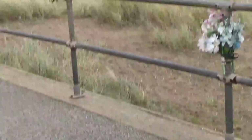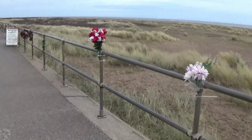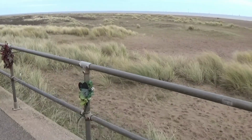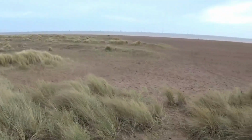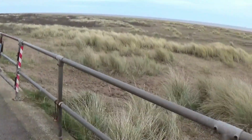And there's the sand dunes. You want to be careful down here with the dunes. Dunes can be very sharp, so always make sure you wear flip-flops or Crocs if you're going to be walking along the beach near here.